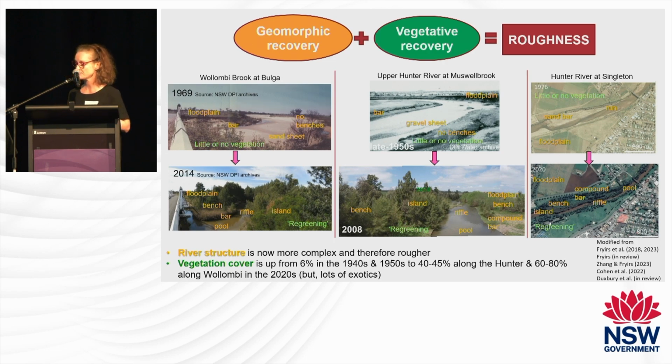So you can see here for a couple of examples, for Wallumbye at Bulga, around Muswellbrook, and also just out the back here at Singleton, we're seeing changes in the geomorphic structure of the river, from things like homogeneous sand sheets through to beautiful pool and riffle sequences. These things called benches that act to contract channel capacity. So the geomorphic structure of the river has become more complex over time, and that adds roughness to the river channel.